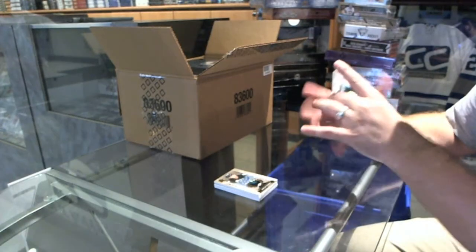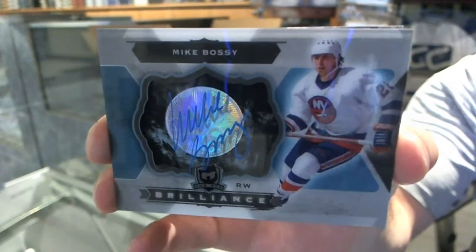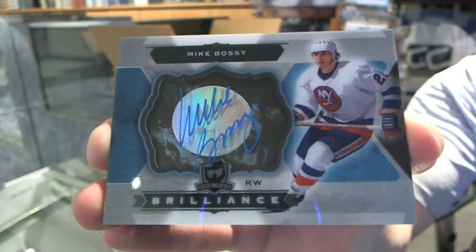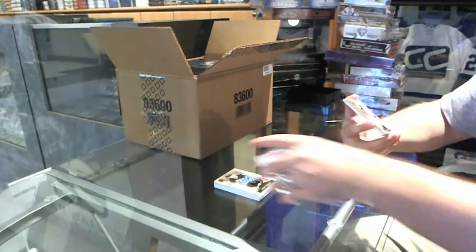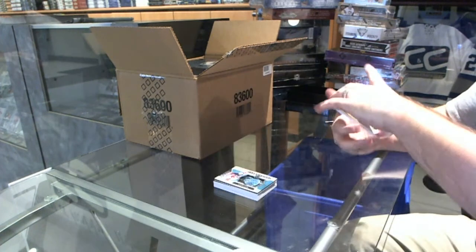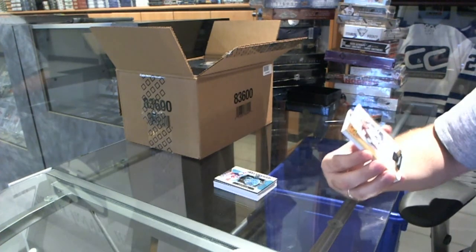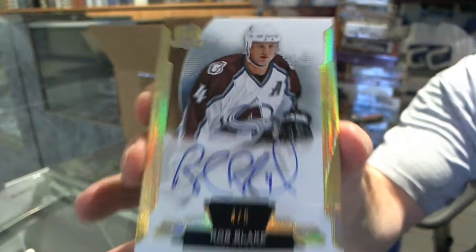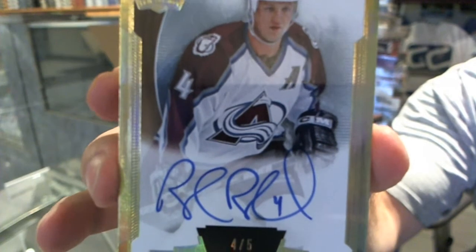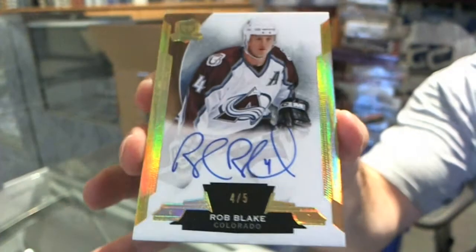We've got for the Islanders a brilliant autograph, Mike Bossy. We've got number 4/5 for the Colorado Avalanche, gold base autograph, Rob Blake. That is jersey numbered 4/5. Rob Blake.